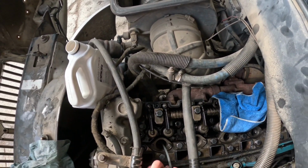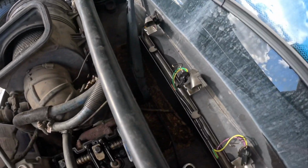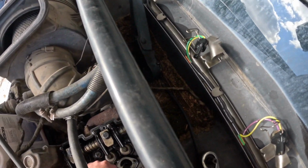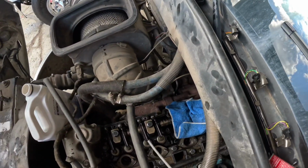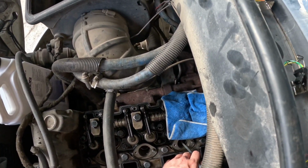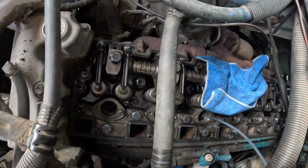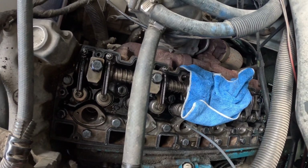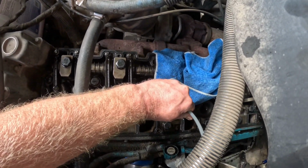Suck this out too. This one sounded pretty empty. There's something in there. You don't have to get every last drop, but if you don't do this, the engine will be hydrolocked, as we've found out before. Oh yeah, look at that. Some good oil. Try to get the bottom of the bore too, because something sits there.